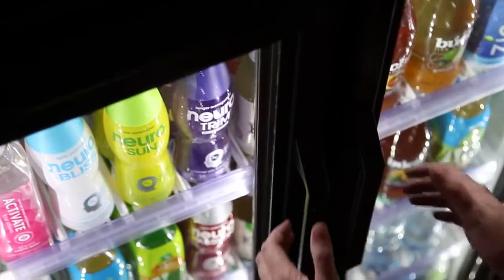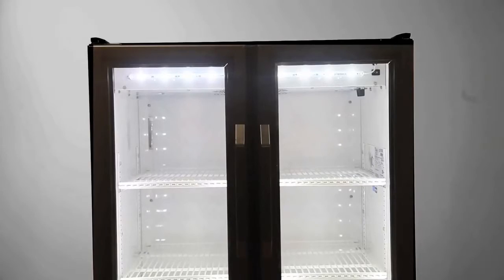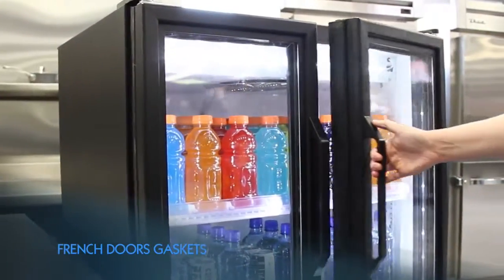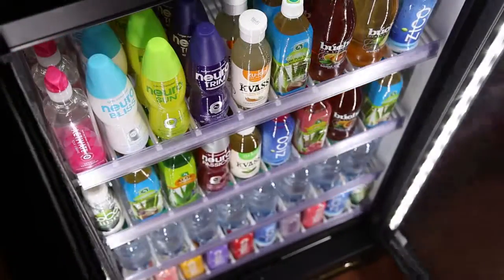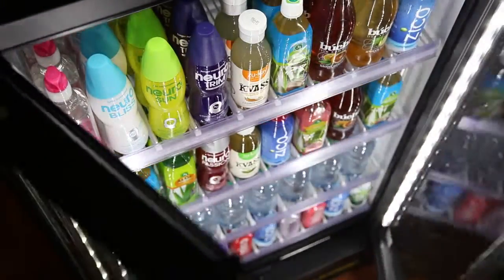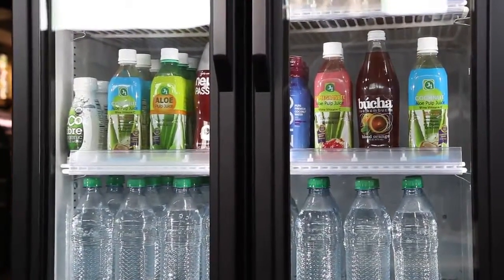The GDM30 is True's new take on a classic swing door refrigerator. Its improved swing door access eliminates the center mullion through careful engineering of French door gaskets. This allows for full shelf usage, ultimately providing more product capacity. The French gasket maintains a perfect seal to deliver the coldest holding temperature and fastest product temperature pull down.